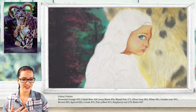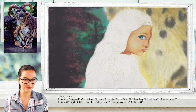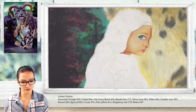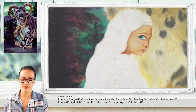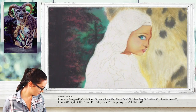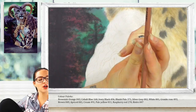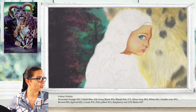Thanks, Maureen. Yes, I love her eye. Her eye turned out really, really nice. Very, very bright and pretty. Okay. Let's move on to her hair. So I will use the brownish orange. Okay, I'm getting comfortable here. You guys don't have to see me.